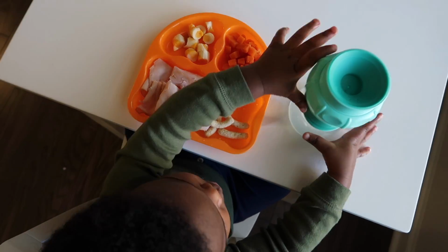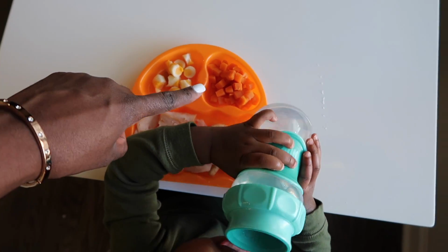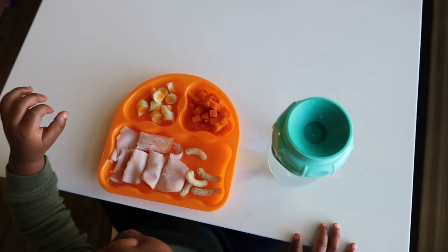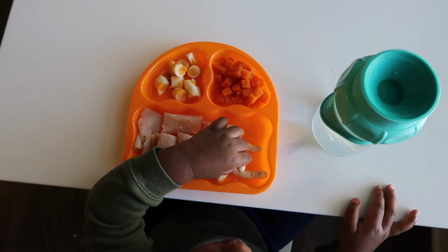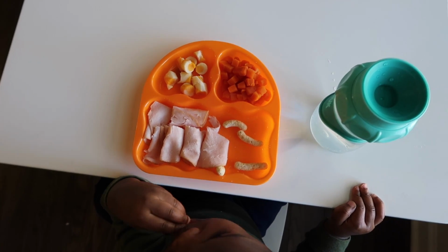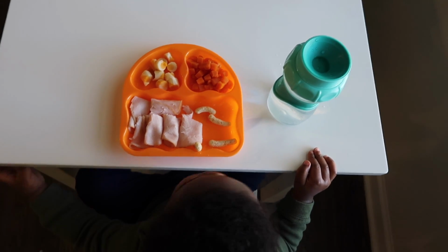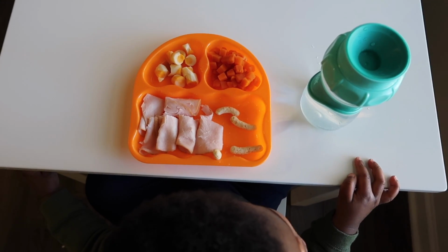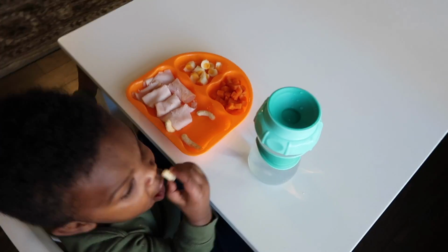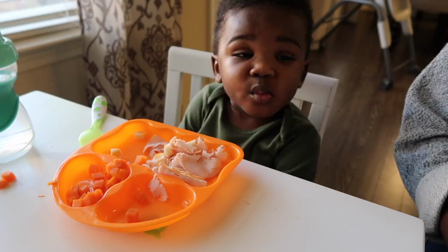So if you would like a closer look at his lunch, here it is. It is just the cut up cheese, some carrots, which now I'm thinking I should have probably used a different color plate so you could see it. And then he has the little puffs and the turkey, and that is lunch. A lot of times I do give a fruit during lunch. I try to give a fruit during each one of his meals, but we just don't have any more. I think our strawberries have finally gone bad, but this is what it is today. And he is such a big boy for sitting at this table like this and eating his lunch.